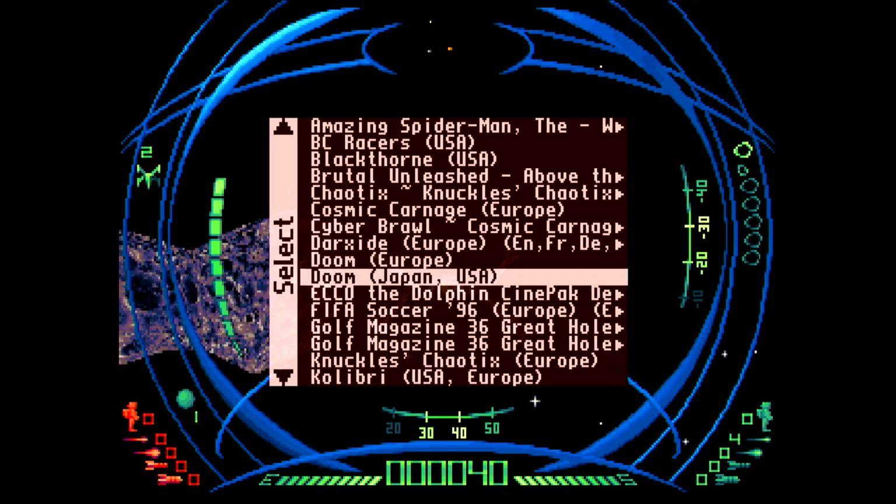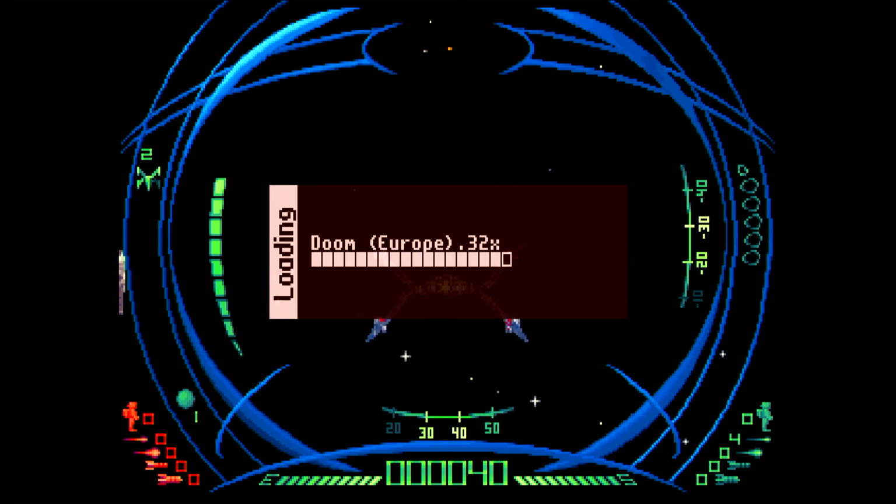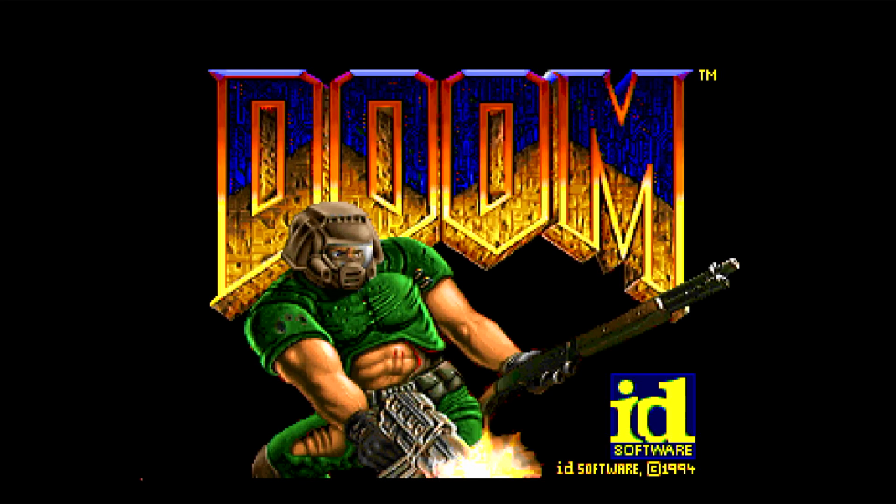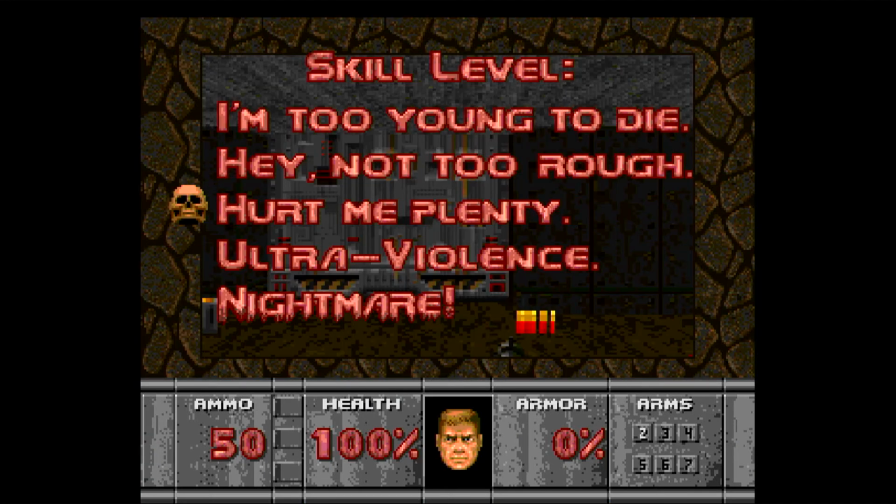Let's go to something everybody wants to see. Doom. Yeah, Doom on a console. Ironically, one of the cheaper games if you want to get into physical collecting. It's not a great port. It's better than the Super Nintendo port, but that's not really saying much. I mean, you'll see what the screen looks like and stuff that's in it.